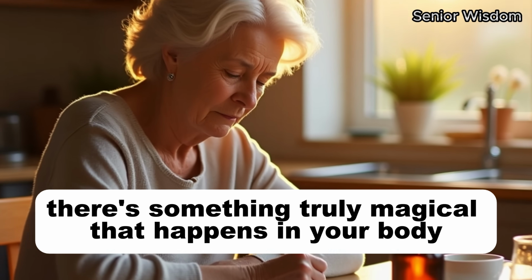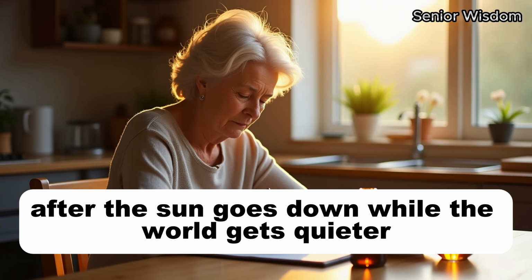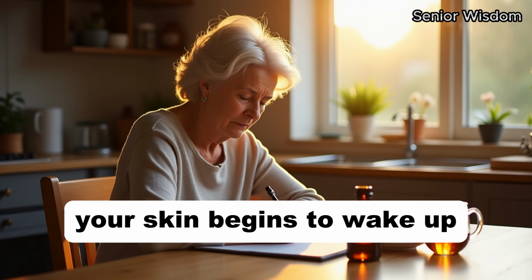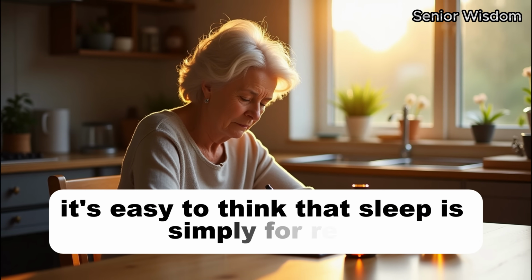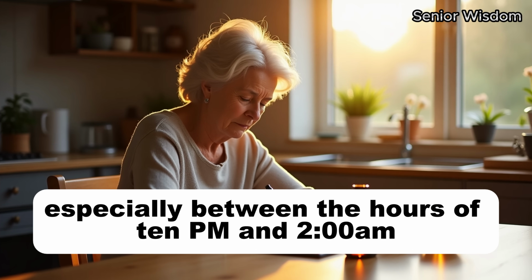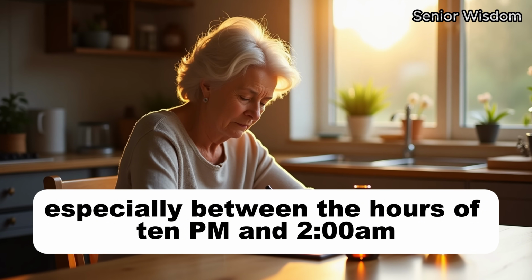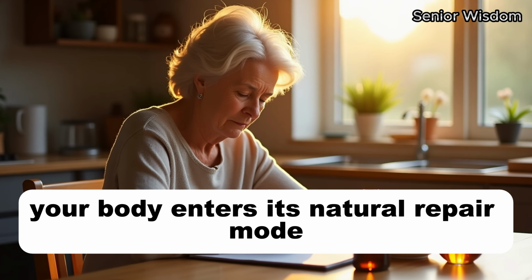There's something truly magical that happens in your body after the sun goes down. While the world gets quieter, your skin begins to wake up, not on the surface, but deep within. It's easy to think that sleep is simply for rest, but for your skin, night is when the real work begins. Especially between the hours of 10 p.m. and 2 a.m., your body enters its natural repair mode.